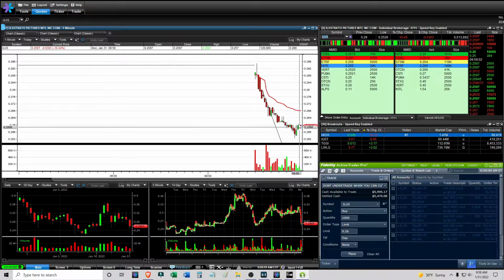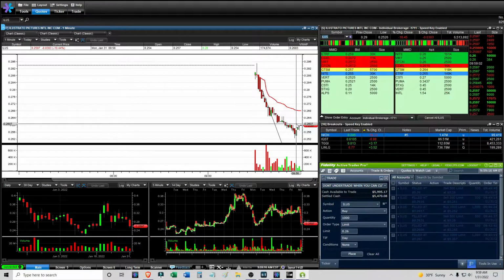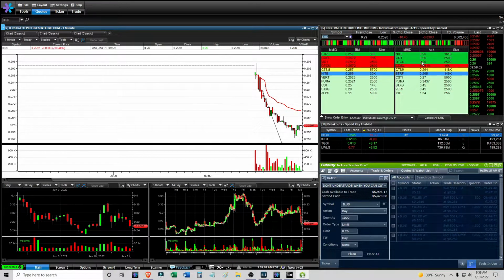It's trying to do a turnaround here. I mean, eventually it had to do something, right? But we'll see if it can do something. I mean, there's a lot of people at 26. I'll make an update later.